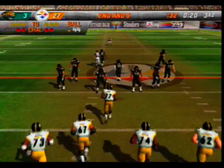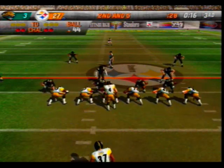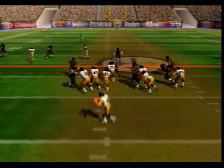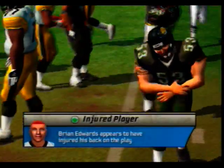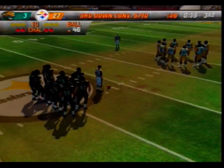Ball on their own 44. Lewis is the lone back. Hand it off to the back. Stiff arm for the ground. Number 50 is there on the stop at the 46. We have an injured player. Looks like he'll make his way to the sideline under his own power.